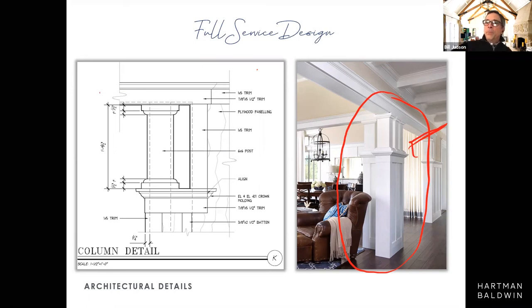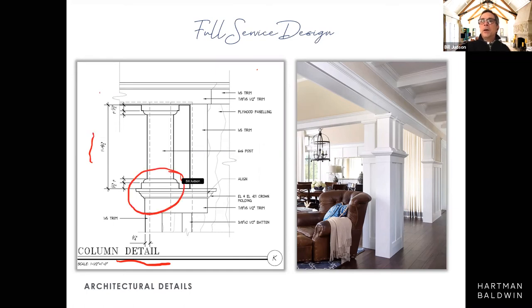But we want to make sure that you understand, hey, here's the idea that we have. We're going to have this wainscot going all around, and then we're going to expose some of the structure with these little columns. All right, I like that idea, but even more, what does that look like? So that's what you see to the left on that drawing in that detail: how big is that little piece there? How does that meet the wainscot? How much space do I see between that column and that wall?